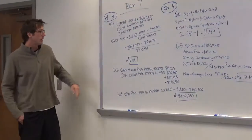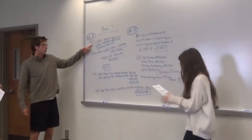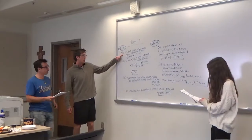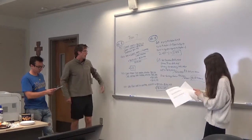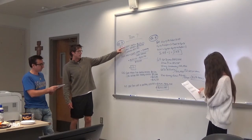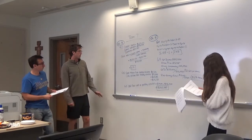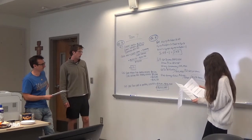So for here, we need to find our chapter 3. Back in the pamphlet, we need to find our quick ratio. To find that, we are given our current assets of $62,122, and our current liabilities are given as well of $378,454. And then we also have our inventory of 241,990. It gives us the quick ratio. We take our current assets of 623, and then we minus our inventory, and we divide that by our current liabilities, and then we get 1.01.